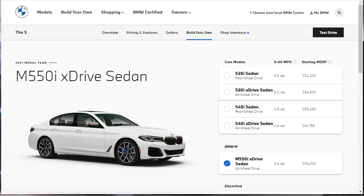Adaptive M suspension is standard but can be upgraded to the Adaptive M Suspension Professional. That adds active roll stabilization and integral active steering. 19-inch wheels are standard with 20-inch wheels optional.